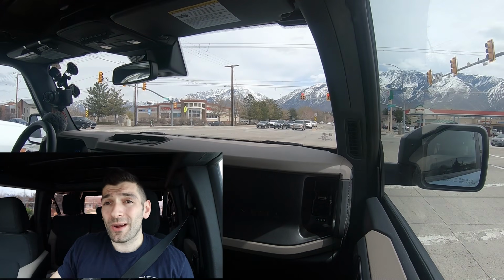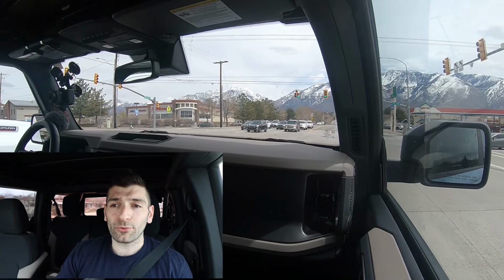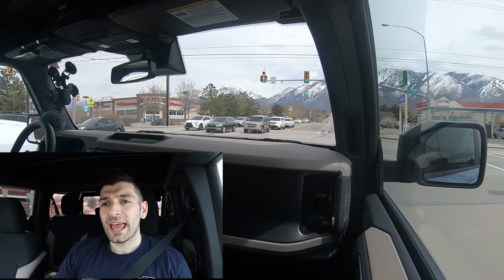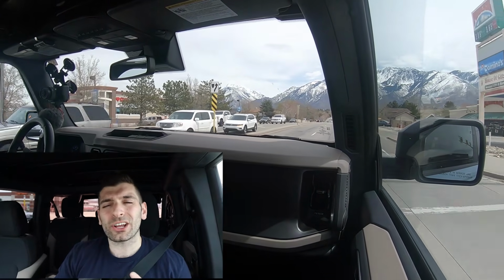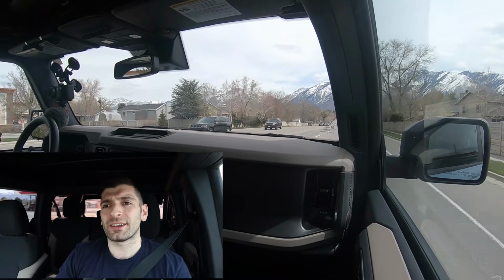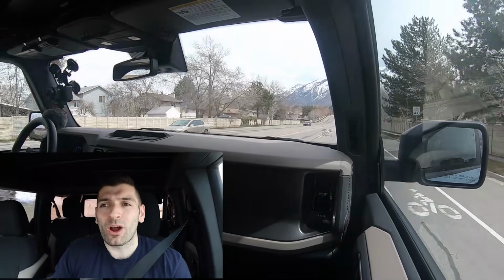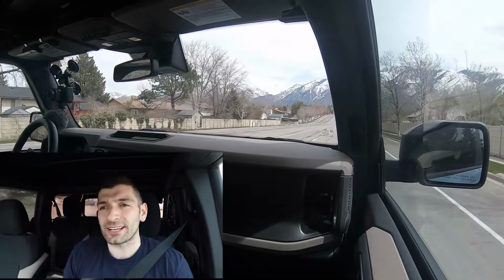Now, as I mentioned earlier, I did drive the 2.7 liter EcoBoost V6 at the Bronco Off-Rodeo in April of last year. And in full disclosure, we didn't get a good chance to drive that vehicle on freeway on-ramps and passing people on the freeway. If you've ever been to the Bronco Off-Rodeo, it's really more of a low-speed type of rock crawling experience.